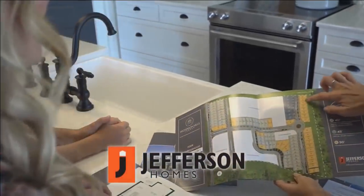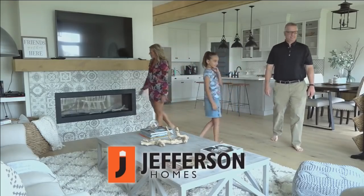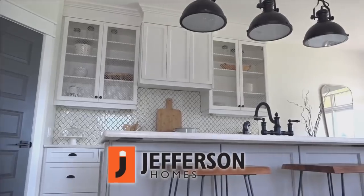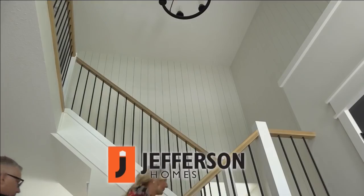Wickerson Hills, located on the edge of Byron, offers residents unique, sustainable, traditional, and contemporary designs that make the perfect backdrop for a place to call home.